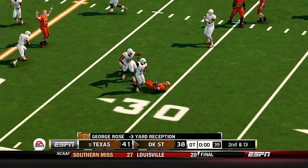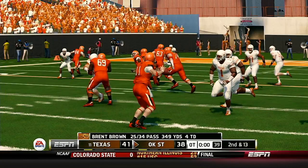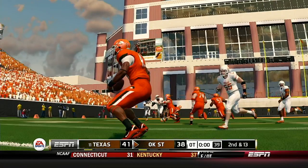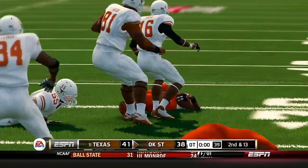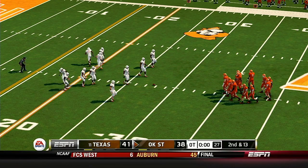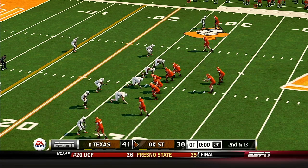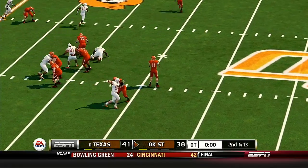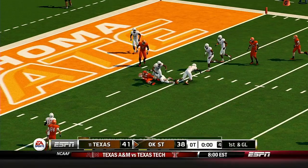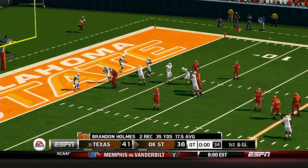Left finding his tailback, and down he goes at the 28. Loss of three. Really, they just had nowhere to go after the catch. That brings up second and 13. From the 28-yard line, it's second down. Pulls it in, and that's a first down. And that sets them up with a first and goal. That makes it first and goal.